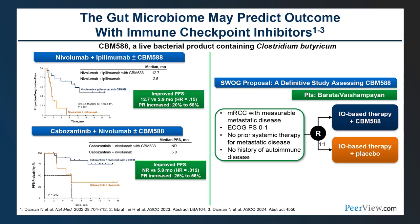Following up that great work is my fellow who's sitting in the front row here, Dr. Hediye Ibrahimi, who hails from Iran and is spending 2 to 3 years with us at City of Hope. She is about to publish, I can't say where, but it's a really great journal, the data for Cabo-Nivo plus or minus CBM-588. And I would say equally compelling in some respects.